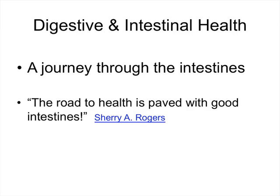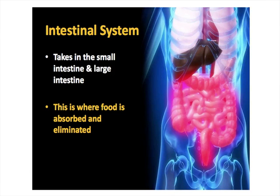After the food has been digested in the stomach, it goes into the small intestine, and that's where we're going to start our journey. The intestinal system takes in the small and the large intestine. The small intestine is where the food is absorbed, so we assimilate the nutrients out of the food that we eat and then use those nutrients within the body. And the large intestine is where the food is eliminated.